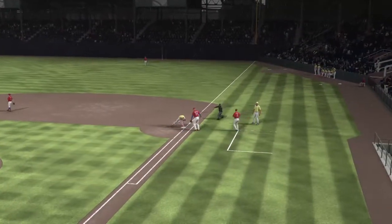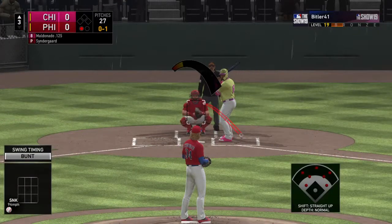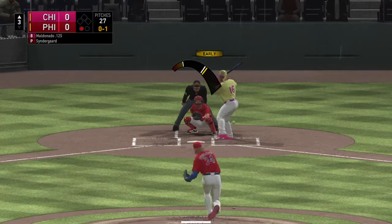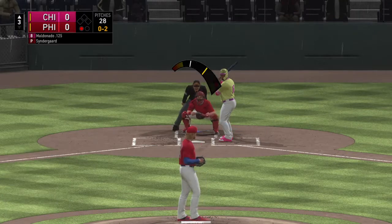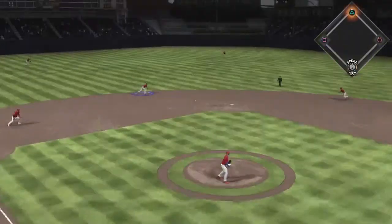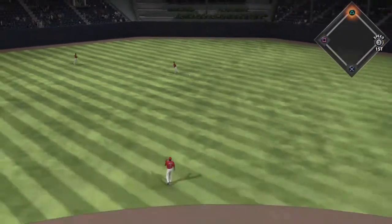The tag, and he is carved at first. Late decision to swing that time, and as a result, it's 0-2. Back up the middle, and that'll get on through into center, and he's got himself a one-out hit.